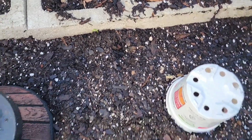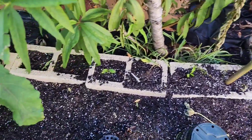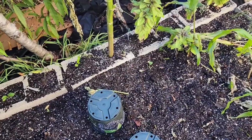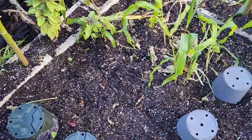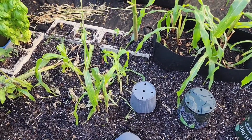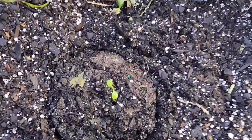Now, I don't know if this is right or not, guys, but the sun hits this bed like nobody's business. So, that's why all the pots are out here. Because I have my, from cutworm and from the sunlight. And from the frogs, because my babies are out here.